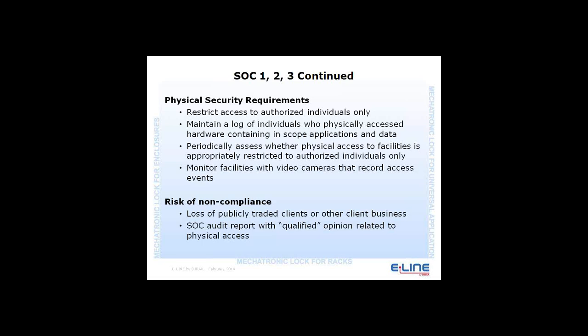But in the instance of physical security, if you didn't have a physical access control in place for your data center and you were providing physical security to your data center clients, then your report may be qualified since you don't even have an access control mechanism for your data center.